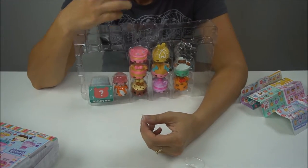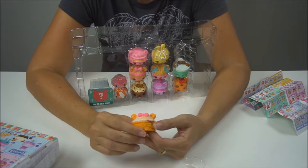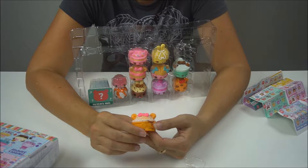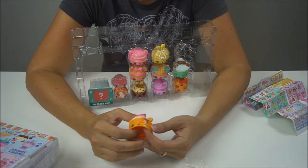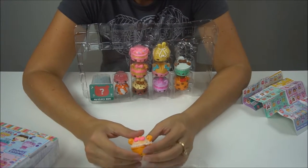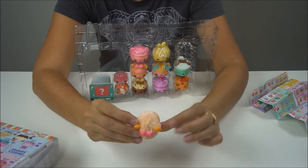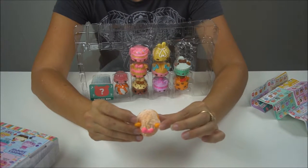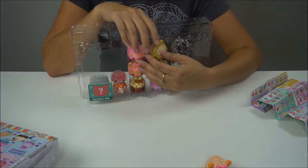Let's smell it. Oh, oh. So this smells like pumpkin spice, like a pumpkin spice latte. My favorite drink, if you ever wanted to know, my favorite drink in the whole world, it is a decaf soy pumpkin spice latte. It smells just like it. Oh my goodness, guys, they're so cute. And look at that dusting on the top. That is amazing.